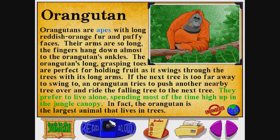They prefer to live alone, spending most of the time high up in the jungle canopy. In fact, the orangutan is the largest animal that lives in trees.